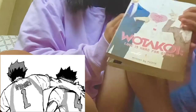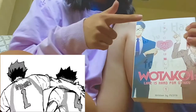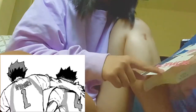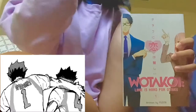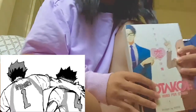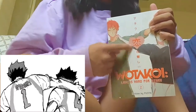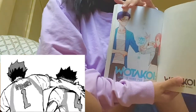Okay, so basically it says here right next to it that each of the characters point to whatever the word is on the covers. Usually it's what they need in life. I don't know what it really translates to. It says love is hard for an otaku kind of thing. So it's probably like, I don't know. I don't really know what the translations are of these. So if anyone's willing to tell me, please put it in the comments. But I just find it cool how he stayed here. She went from here to here. And then, basically it's kind of the same situation on this cover.